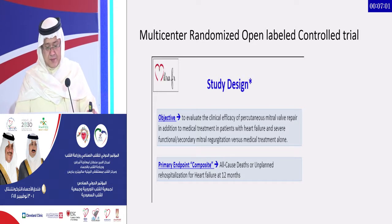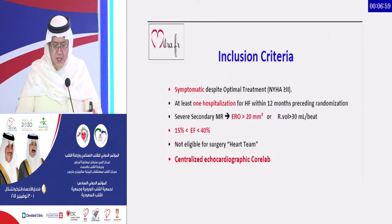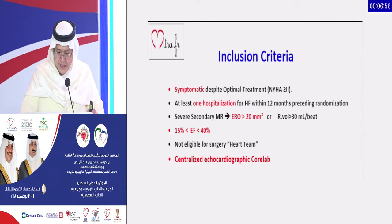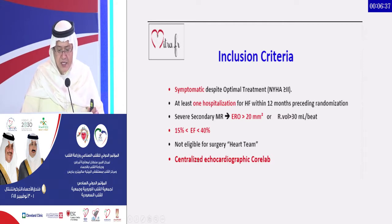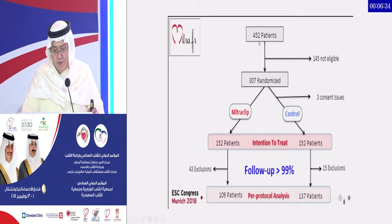rehospitalization in 12 months. Inclusion criteria: symptomatic, again secondary MR, and they used the European guidelines to assess the severity of mitral regurgitation, with effective orifice area of 20 millimeters and regurgitant volume of 30, and ejection fraction between 15 and 40, and they were not eligible for surgery. A total of 450 patients were included, 300 patients randomized, 150 in each arm.